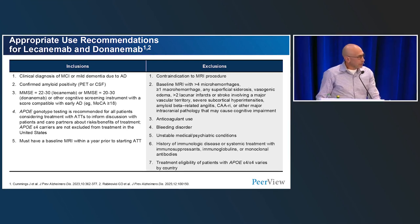Anyway, the APOE gene, let's talk about that for a second. You get 1 copy from mom, 1 copy from dad. We each have 2 copies of the APOE gene. If you have an APOE4, that basically means that your cells, your neurons don't traffic amyloid as well. If you have 2 copies of the APOE4 gene, you're a homozygote, E4E4. That's bad for a couple of reasons. Number one, if you live long enough, you're likely to die from Alzheimer's, so that's bad. And number 2, if we want to use these amyloid-targeting therapies on you, your risk of ARIA is higher.